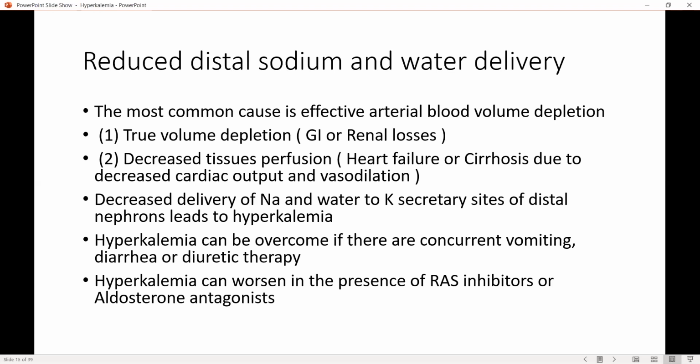Another one is cirrhosis, where you will find some hyperkalemia. You probably know cardiorenal syndrome and hepatorenal syndrome in cirrhosis. In hepatorenal syndrome, there is splanchnic vasodilatation. So even though you have blood volume, because of the vasodilatation you have a relative depletion of blood volume in the vascular space. So there is less presentation to the kidneys, decreased potassium secretion, and hyperkalemia sets in.